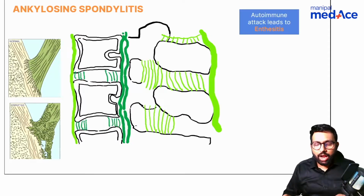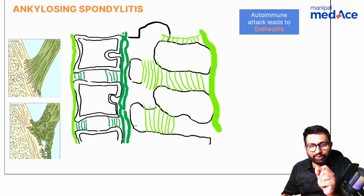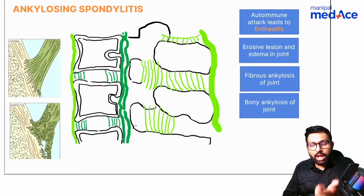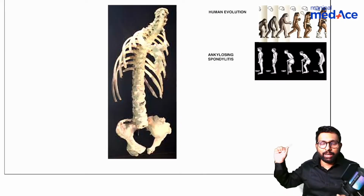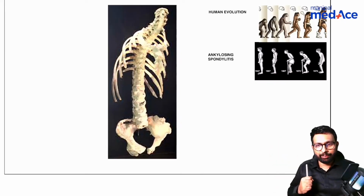So what will happen is there will be an autoimmune attack leading to enthesitis, inflammation of the enthesis, which will later result in erosive lesion, which will later form a fibrous ankylosis, which will later form a bony ankylosis, and last there will be ossification of the ligaments, and finally the spine will become like this. The whole spine will start to get ossified. Okay, that is ankylosing spondylitis.